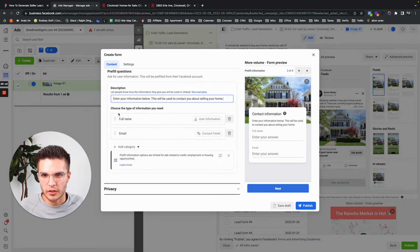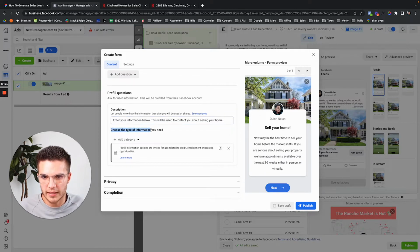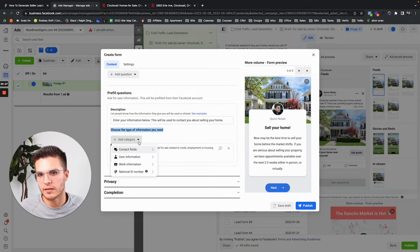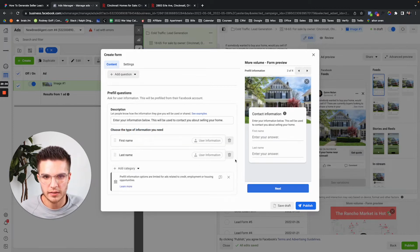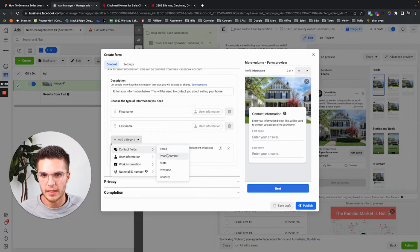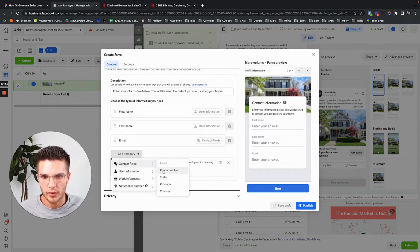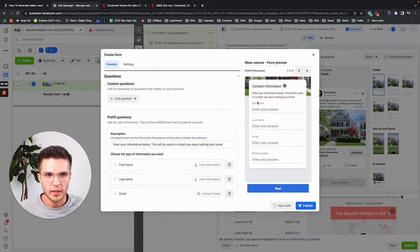Okay? So the other thing I like doing is, if you're not familiar with what this section is, this is basically where we collect their information. This is auto-filled from Facebook. So what I like doing is first name, and then last name, because that's just the way that it works best for most CRMs and easier to sort later. So first name, last name, and then email, and then phone number. And I actually went over it, I think. Yeah. So we're going to collect first name, last name, email, phone number.